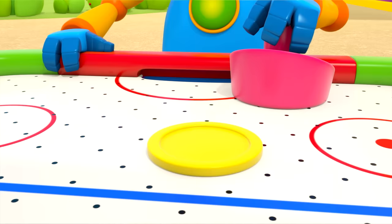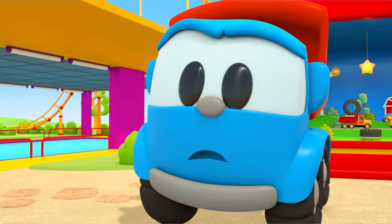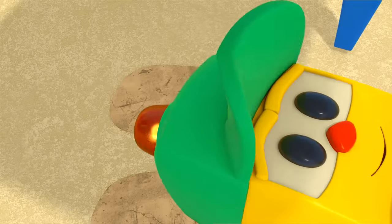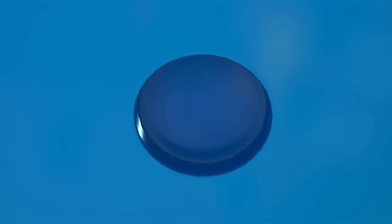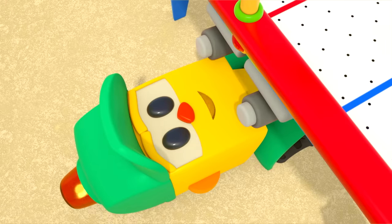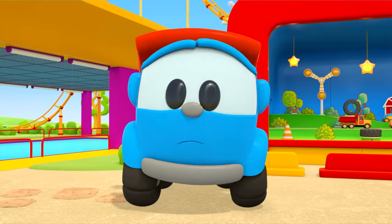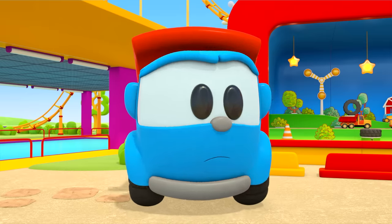Oh! The puck's not really sliding. Something's not right. Lifty, take a look! Lifty's climbed under the table. Oh, we forgot about the fan. Without a fan, the puck won't float above the table, and it won't be able to slide across it either.